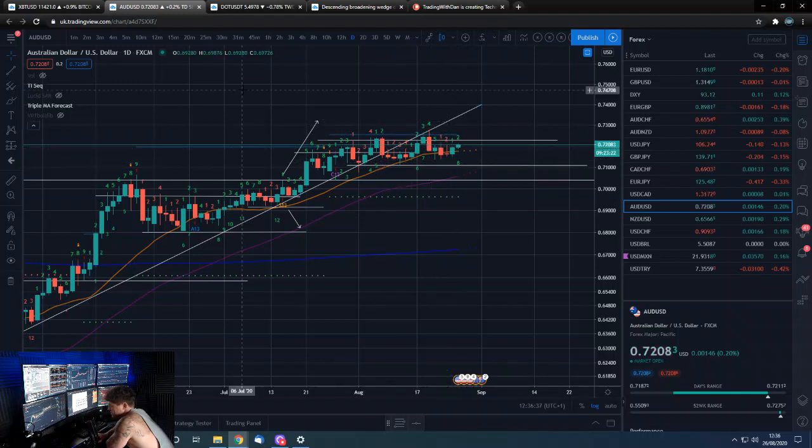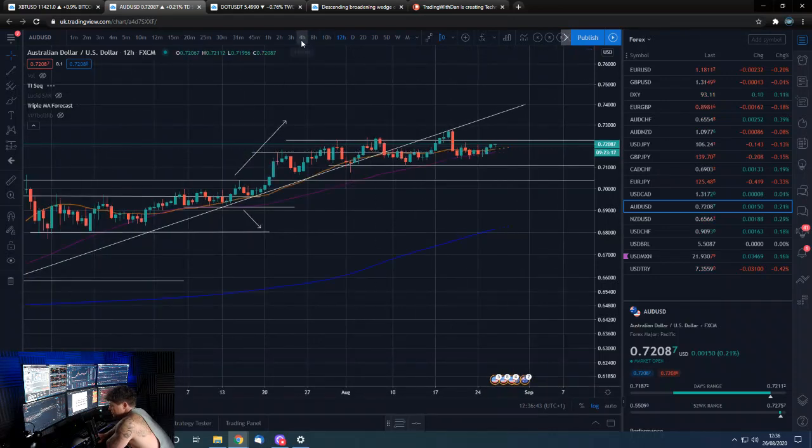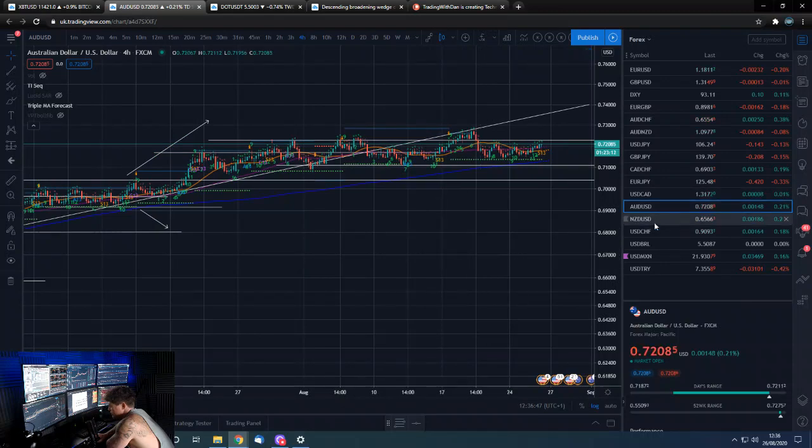Yeah, looking like this wants to squeeze up. Let's face it, that is looking bullish. It doesn't have to break up, but it looks like it is going to break up, and more often than not, this pattern, this formation will break up.